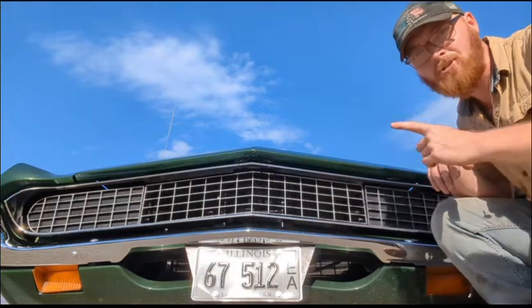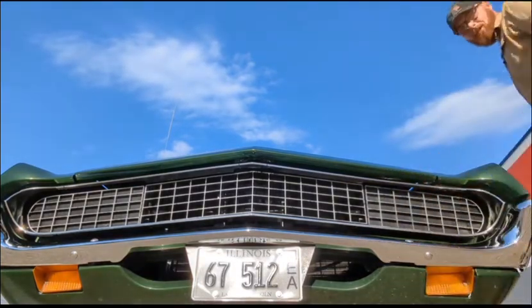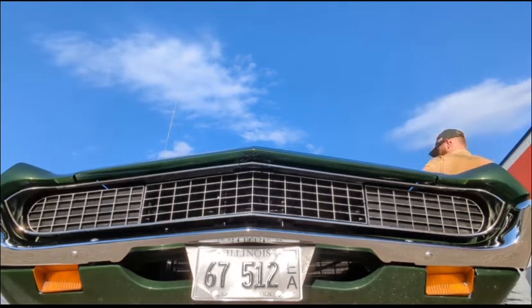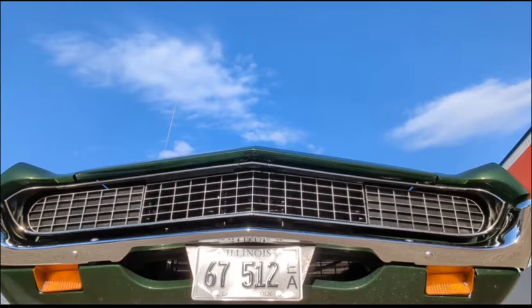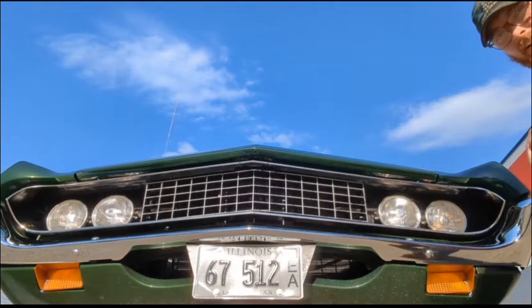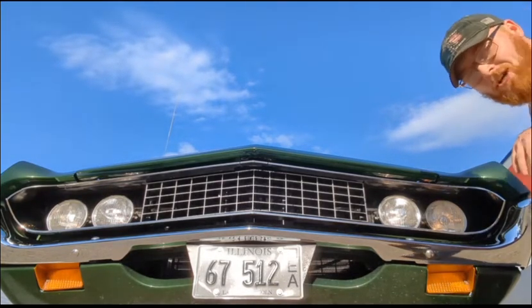I'm going to demonstrate the hideaway headlights. Just pull back on the light knob and these will come up. All of the lights work, all of the wiring in this car is good.